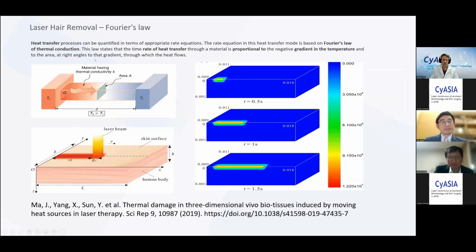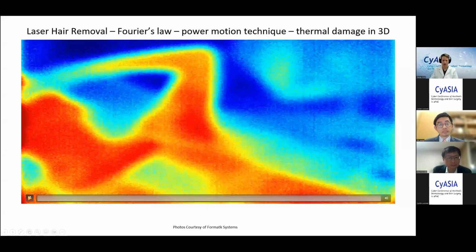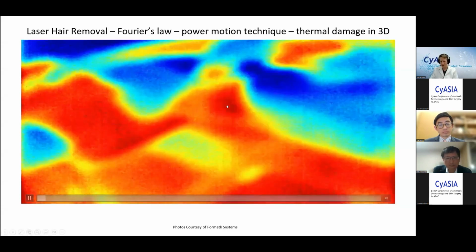Okay, so next comes Fourier's law, which says how heat is transferred. So power motion follows this law, that you want to create a light and continuous effect of the heat even after you are gone. So it's still working. Now I will show you power motion on our patient that follows Fourier's law, and I will guide you. So it's her armpit that we are starting with.